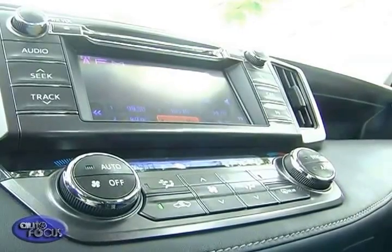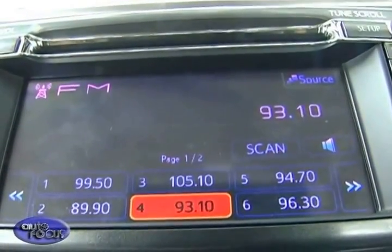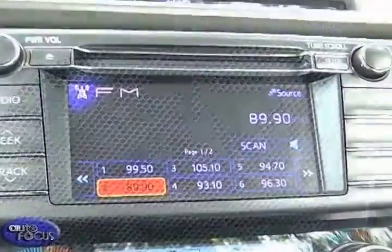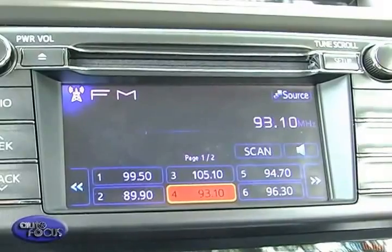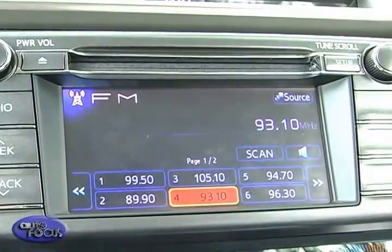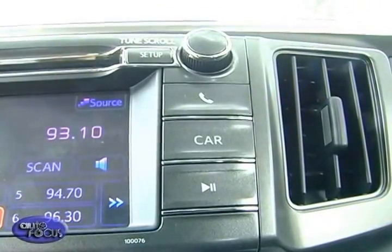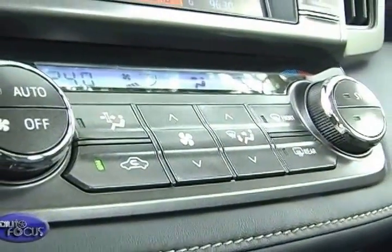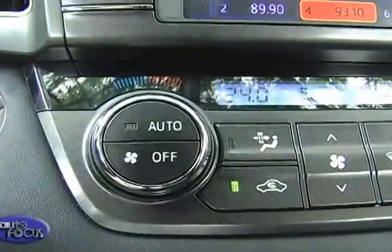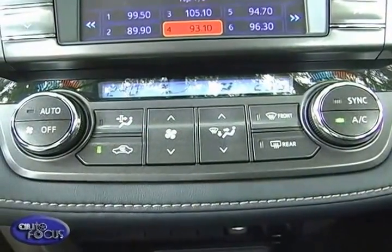Lower on the stack sits the entertainment system with a 6.1-inch integrated TFT display. This system is connected to 6 or 4 speakers, depending on the variant, with AM, FM, CD, MP3, aux, USB, iPod, and Bluetooth connectivity. Buttons on the side of the screen help you navigate through menus. On a bib just below the stereo are the climate controls. Two dials let each front passenger adjust the temperature to their liking. Buttons in the center adjust the blower settings.